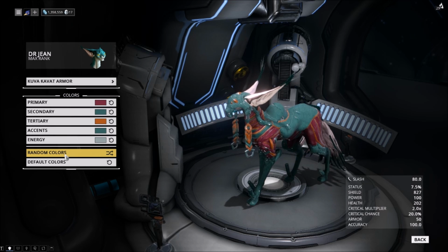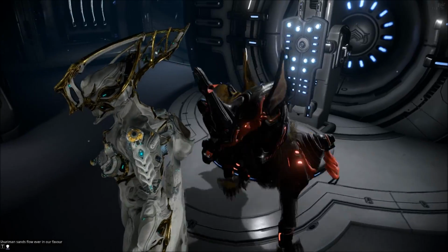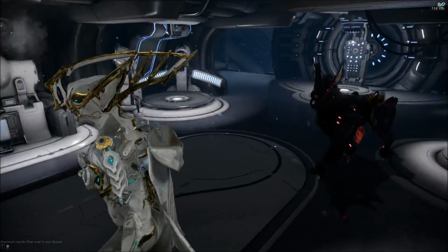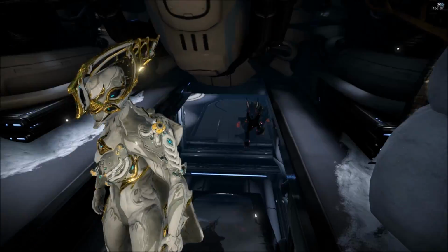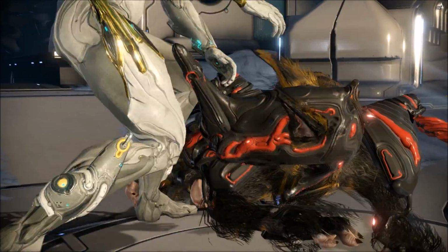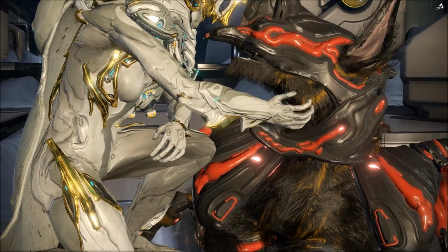And let's move on to the kubrow armor. Alright, so on to kubrow armor. Now unfortunately I do not have a bulky kubrow. Come on up here to the light, buddy. Come up to a light source. That's right. This is the kubrow armor.